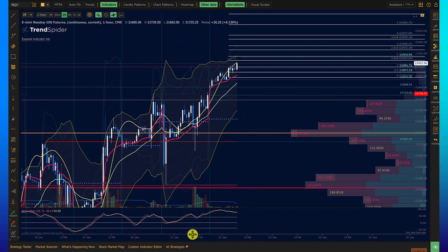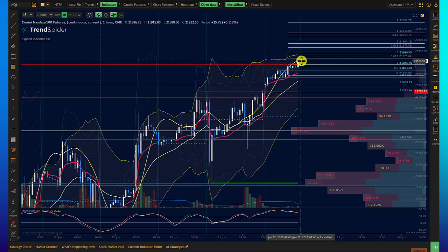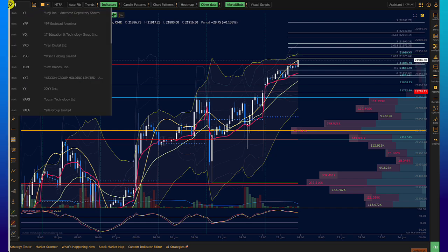All right. Again, a lot of bears are pretty uptight, and so they might keep shorting these tops and getting themselves stopped out, which could give us a pretty solid run to the upside. Just noticing a lot of bears being very pissed.